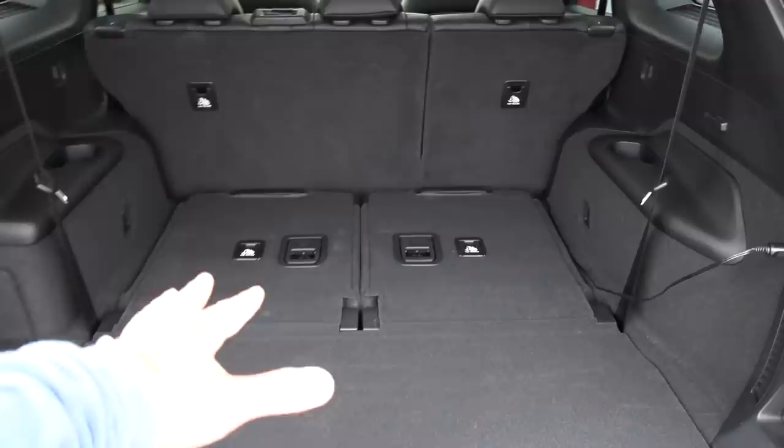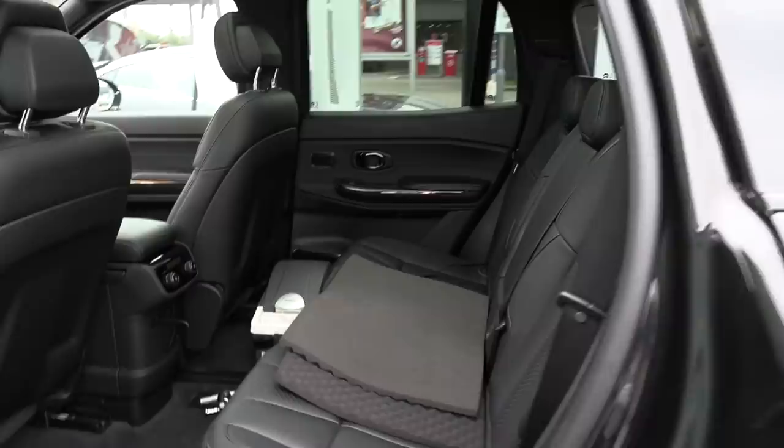So it's a seven seater, this one. And I folded down the seats. And you see, I connected the cooler box here in the 12 volt outlet. There's plenty of space here. And in the back, we have also a shit ton of space.